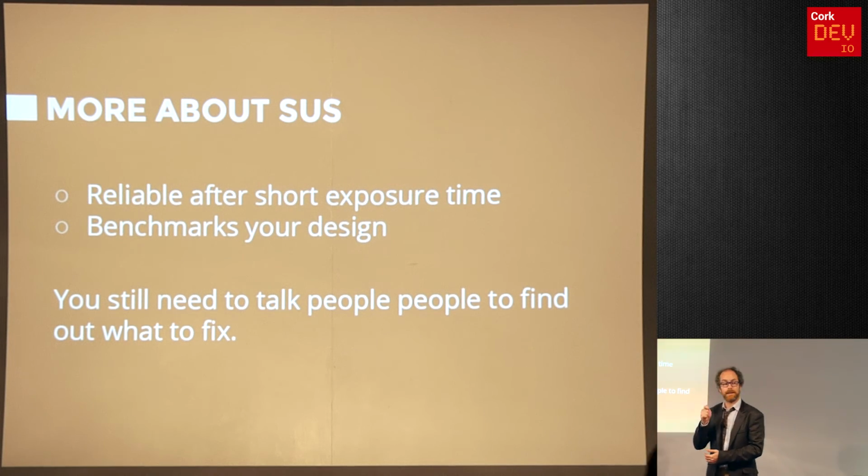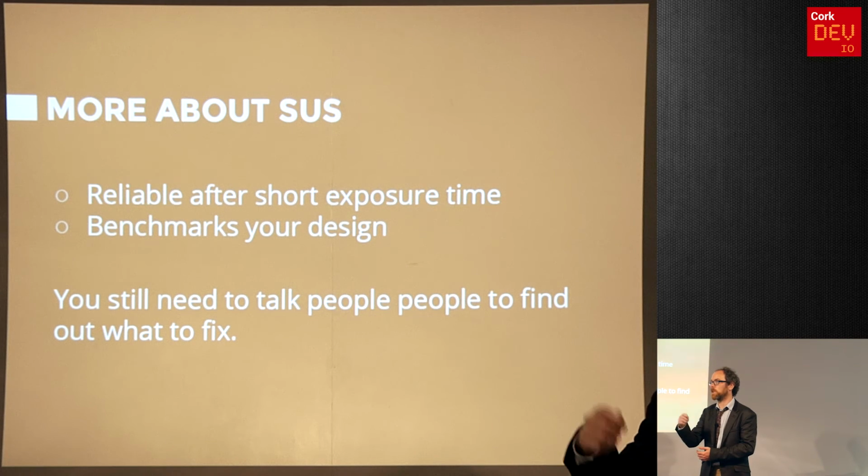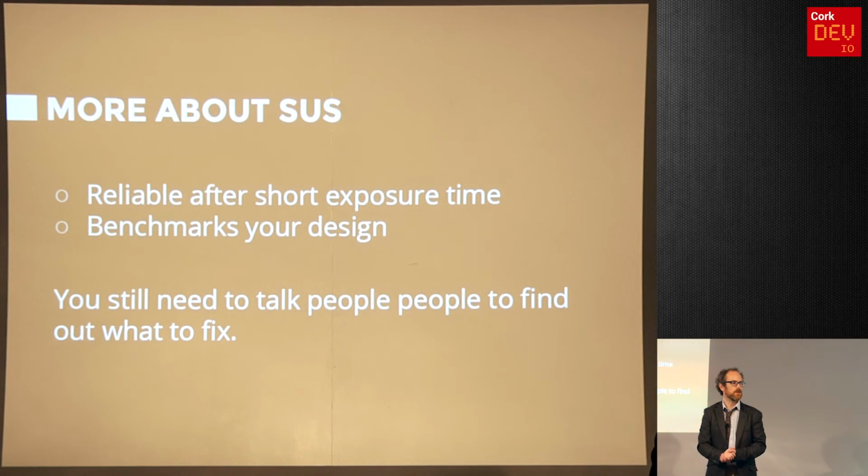But that survey alone isn't enough. You still need to do the first thing, which is walking through your website, because if you just ask someone to fill in a survey and you get a number back saying your website is poor, well, what do you need to fix about it? So the survey alone isn't good enough. You have to actually talk to people as well to find out what the problems are.